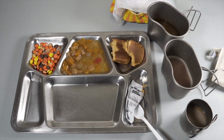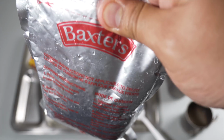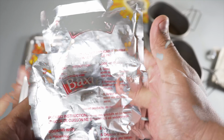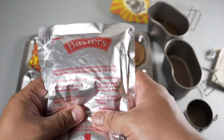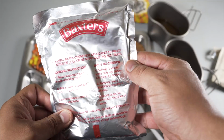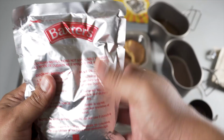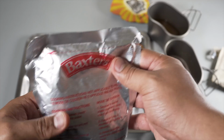All right, I think it's time we check out the main entree. Open. All right, there it is, and yeah, it's a little bit warm. I am noticing a little bit of bloating, but from my experience, that is very common with the older IMPs. The entrees seem to be a little bit bloated. I'm not sure how risky this is, but you know, we gotta try it, so.